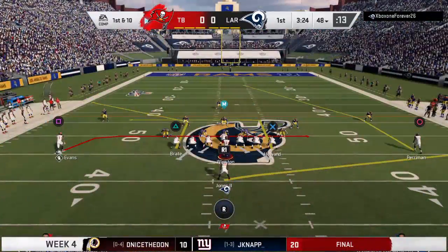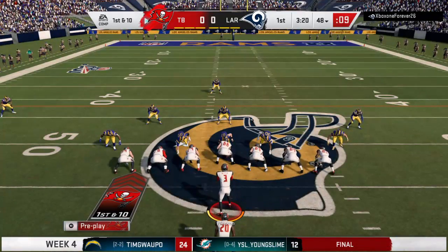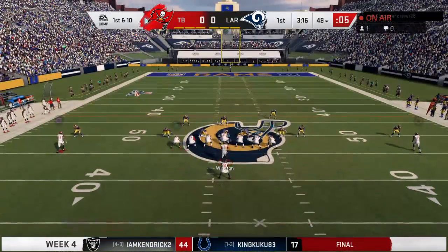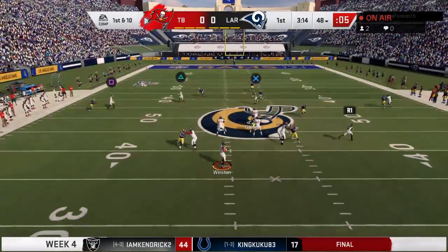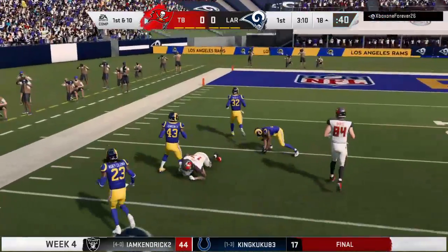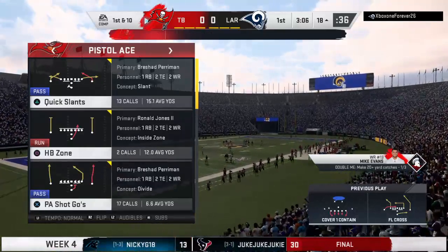Two first downs have them up near midfield now on 1st and 10. From the gun, Winston. Oh, he's able to outmuscle him here as he pulls it in. It's a gain of 34.